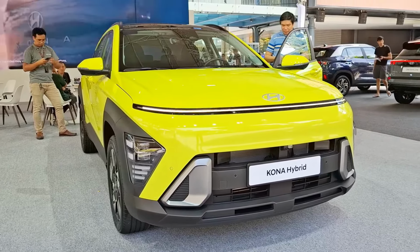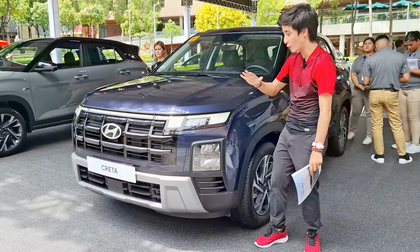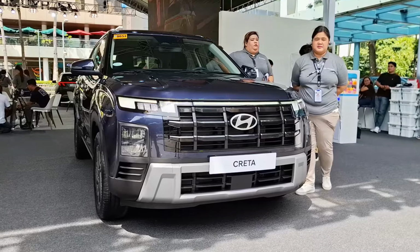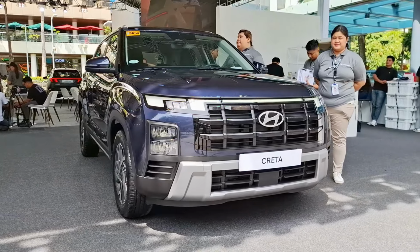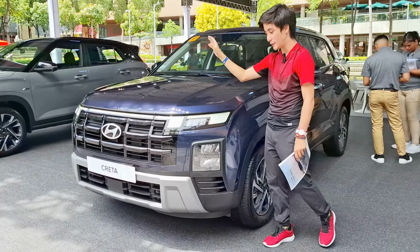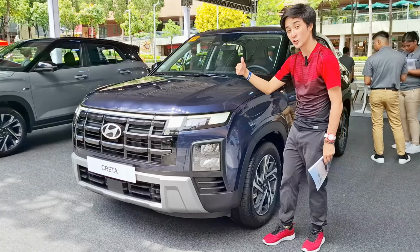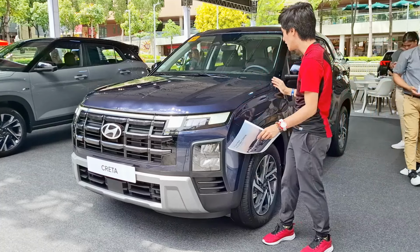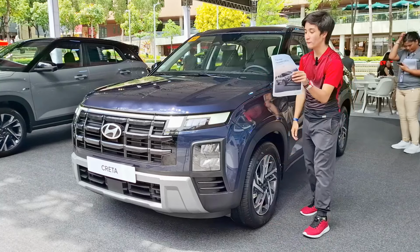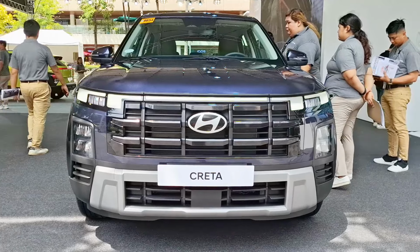But that will be a separate video, because first we will focus on the all-new Hyundai Creta model, starting off with this Premium variant, because right beside this vehicle is probably my favorite variant. So let's not get carried away with that first. This being second only to the top-of-the-line model, there's a lot to like about this all-new Creta. First, we have a brand new face with LED lights.